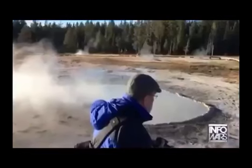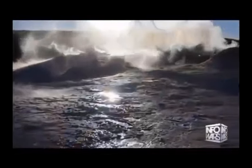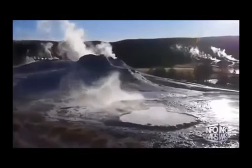I went to Yellowstone recently, and geothermal activity is everywhere. A reminder that you're on top of a super caldera and magma dome, the largest on Earth. Frankly, we are just a few miles above some really hot magma.